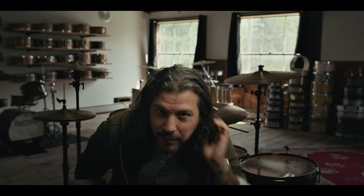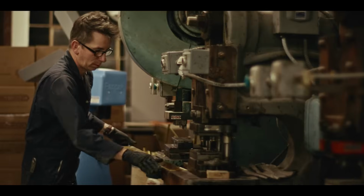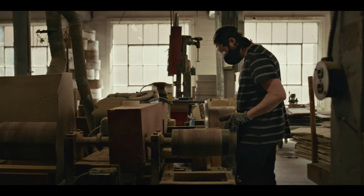Noble and Cooley. I feel like I can objectively say it's one of the best drums, if not the best drums in the market. I can say that because I thought that before I started working here. I know that they're accurate. I know that the parts are good. Low mass slugs, solid parts. The integrity of the shells are great.